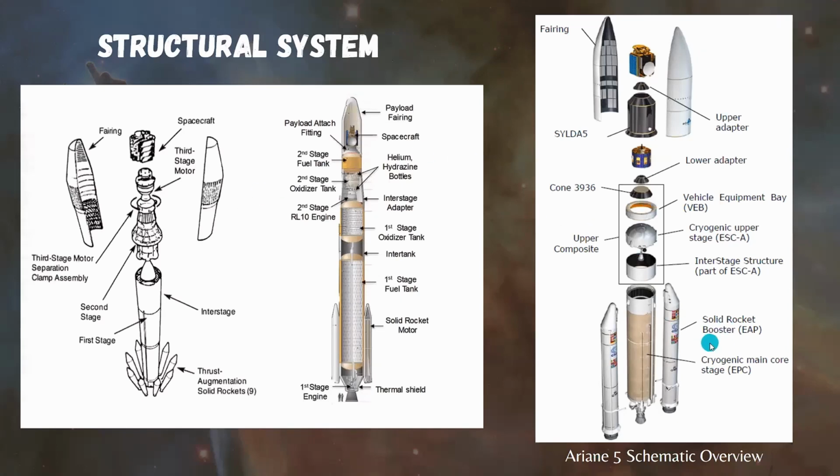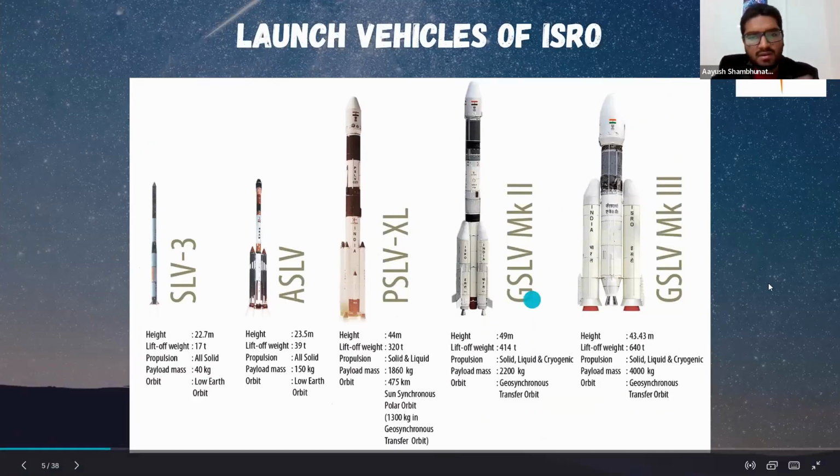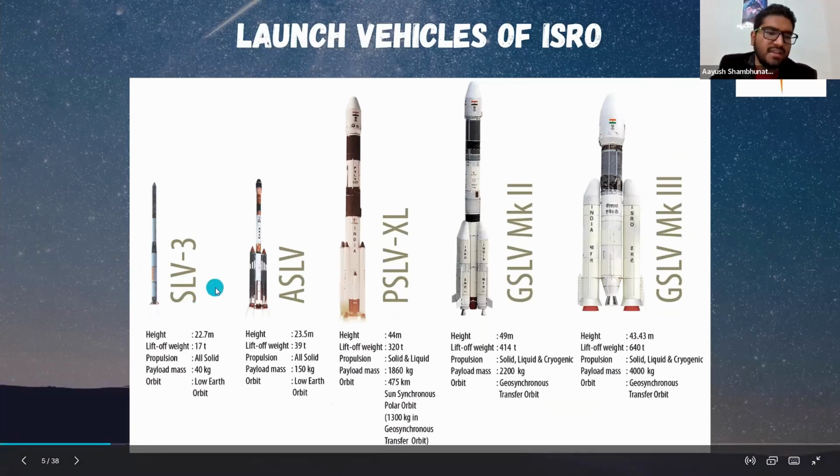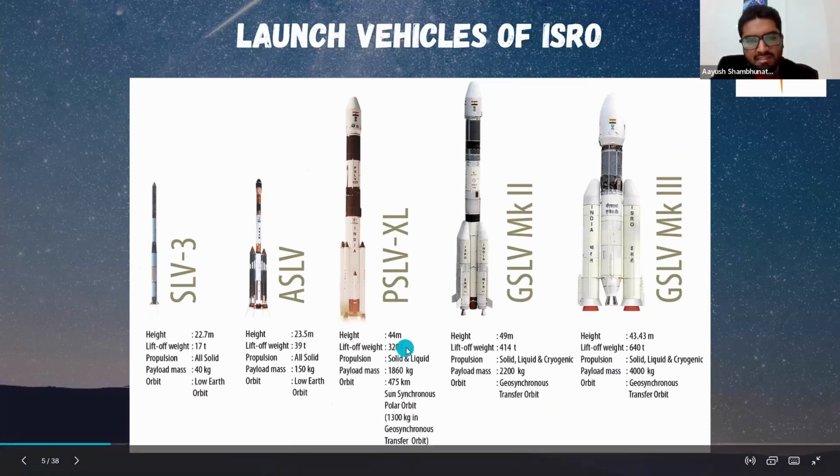So this is a schematic of Ariane 5, as I mentioned, and this is the actual rocket which was launched. And these are some of the launch vehicles of ISRO. The first one is the Satellite Launch Vehicle, SLV-3. This is the Augmented Satellite Launch Vehicle, ASLV. This is the Polar Satellite Launch Vehicle, XL.